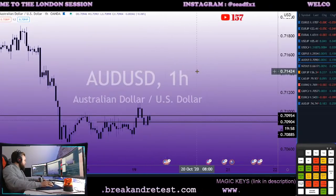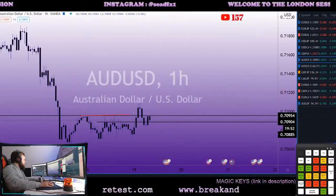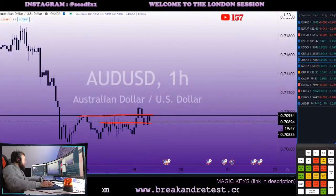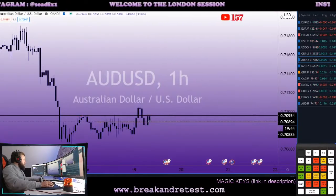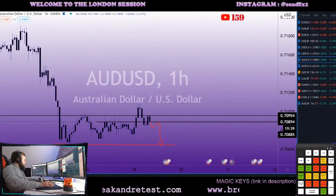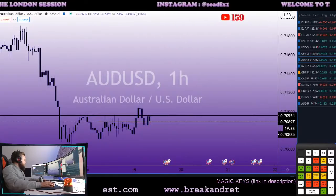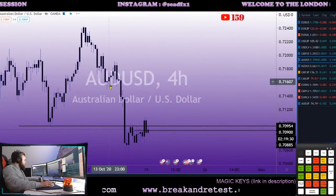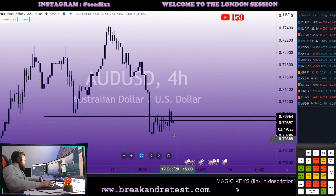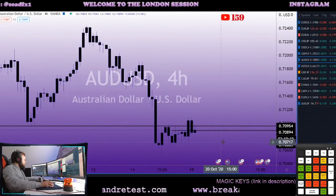Can you talk about Aussie Dollar? Yes, like I said before, Aussie Dollar, this is a 4-hour level. And this is a 1-hour level. What I said before was that if we do break below this, would be better because 4-hour also would support the same idea here. When we go on the 4-hour level, you can see what I'm saying, that we have a pretty nice close below on the 4-hour, and seems like a retest continued down, but we need a better confirmation.